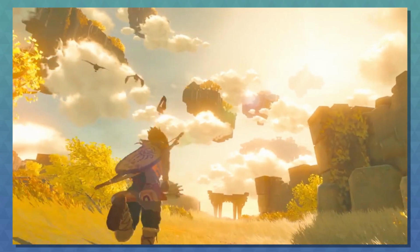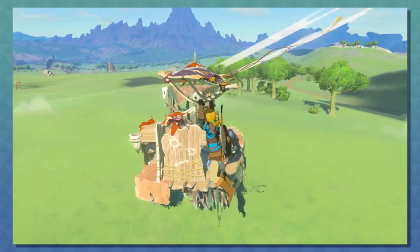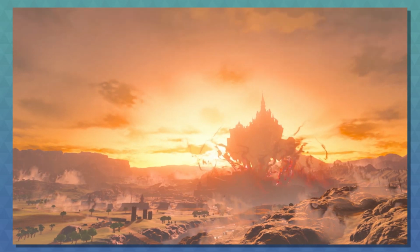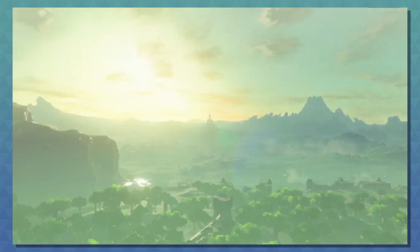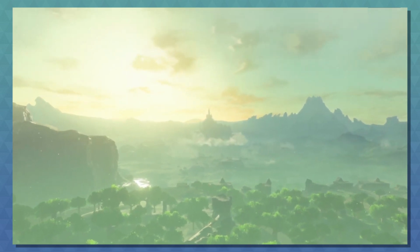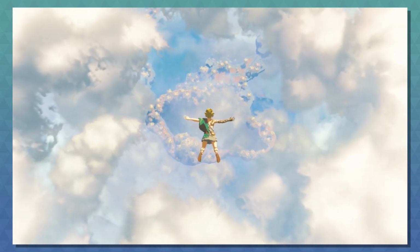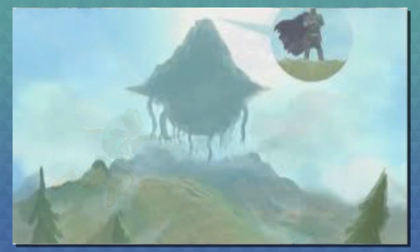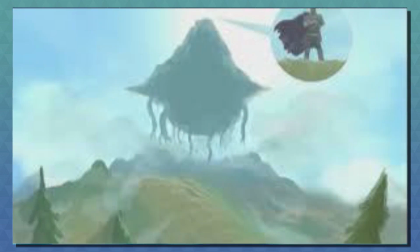And on the topic of the Sky Realm or Sky Islands, let's talk about Hyrule Castle. Since the first trailer for this game, the image of Hyrule Castle floating has been something that's created a lot of questions. And, well, we still have many questions, but with the floating islands seen in the new trailer, it does make a little bit more sense. One thing I realised back when the first trailer came out was the similarities between the floating castle and this image of a floating mountain.